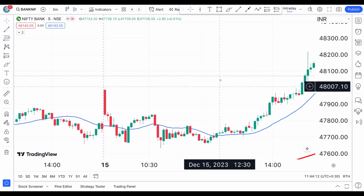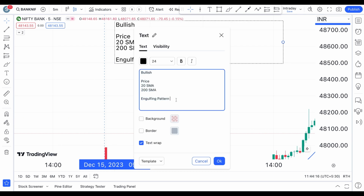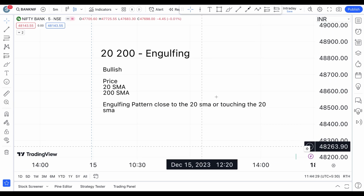So now, the last criterion is you need to see an engulfing pattern which should be close to the 20 SMA or touching the 20 SMA. All right, that's it. Very simple.